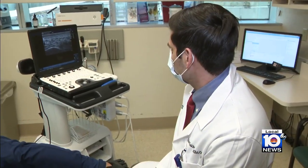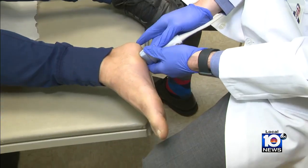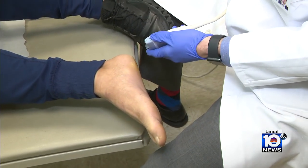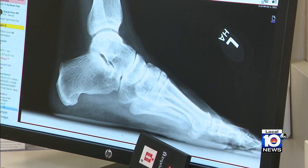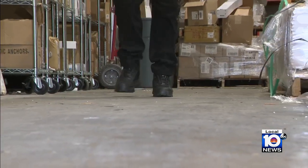Dr. Michael DeCack with Cleveland Clinic Weston says John had a severe case of plantar fasciitis. Plantar fasciitis oftentimes is pain along the medial part or the inside part of the heel. And typically it's worse with the first few steps in the morning, and as the day goes on, it tends to get a little bit better, and then by the very end of the day, patients are not wanting to stand on their feet because of the pain.